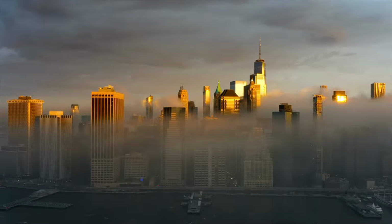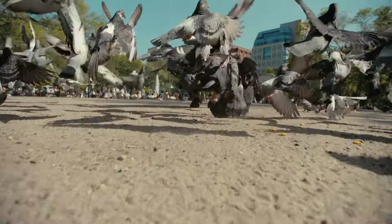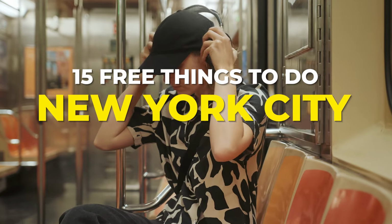New York City, the biggest city in the US, can be expensive, but don't worry. Join us as we explore the best ways to experience the Big Apple on a budget. Let's explore iconic landmarks, peaceful parks, and free events as we discover 15 free things to do in New York City.